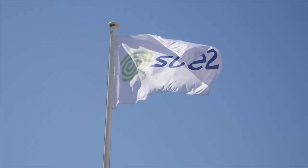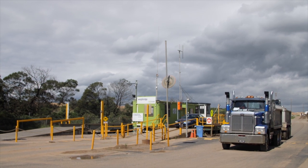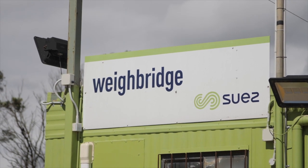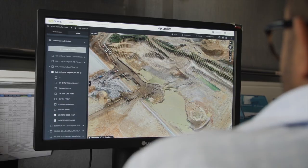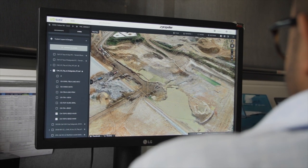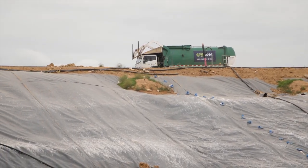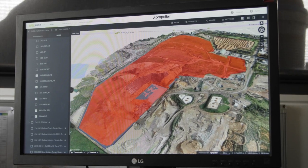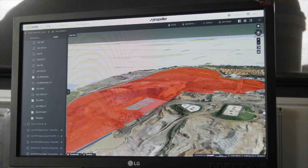Having more frequent data helps us to improve performance because we're better able to track and more quickly identify if the machines are failing to perform, and because it's a lot faster and cheaper as well, it means we can do the surveys a lot more frequently, and then we can take corrective actions more quickly than previously. So for example, in the past we used to do quarterly surveys, but now we're doing them monthly.